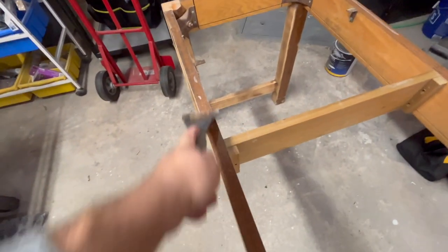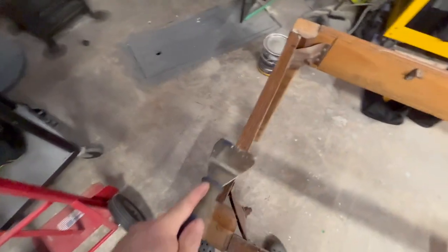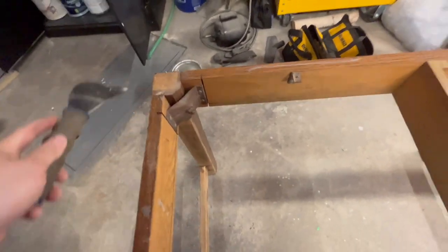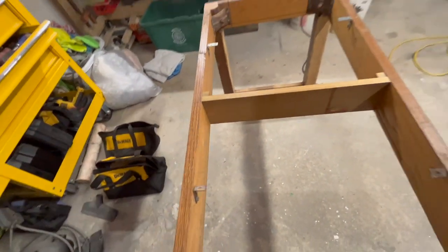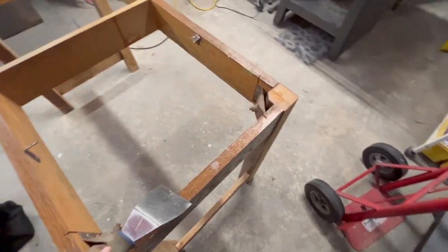I don't understand it. Who thought silicone would ever hold a top? What were they thinking? Silicone? I don't know, man. Jesus. So I've got to do the other side.